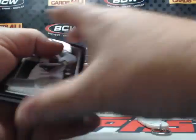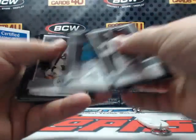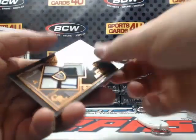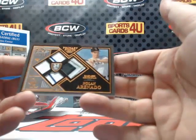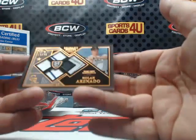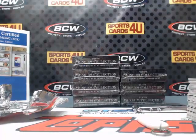Actually, we'll make it to the halfway point. Justin Upton, Felix Hernandez, Freddie Freeman. Copper, Rougned Odor, Rangers. Three jerseys and a three or four color patch, 15 out of 75. Nolan Arenado, Rockies.